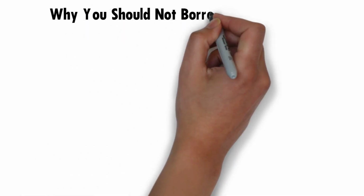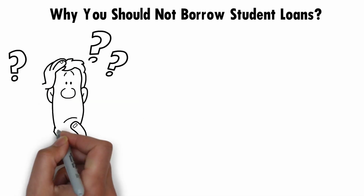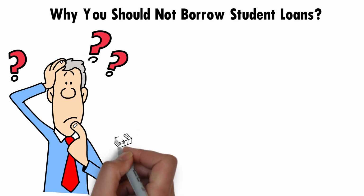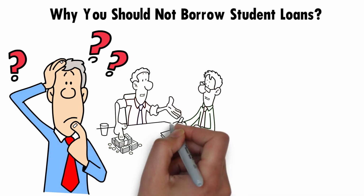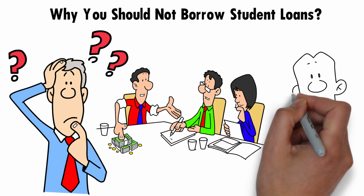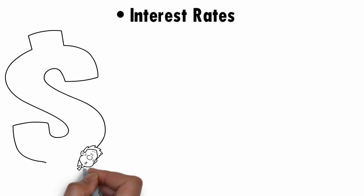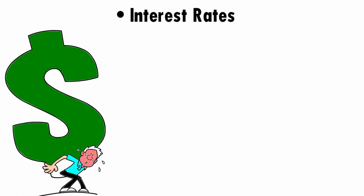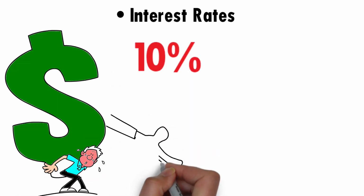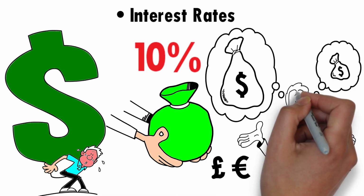Why should you not borrow student loans? Student loans are often necessary, but they can be dangerous. Here are a few reasons why you should not borrow student loans if at all possible, and why you should explore other options before taking on debt. Interest rates. Student loan interest rates are notoriously high and can be as high as 10%. This can add a significant amount to the cost of your loans, especially if you take out a large amount of money.